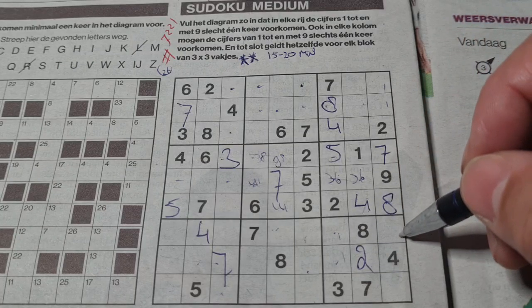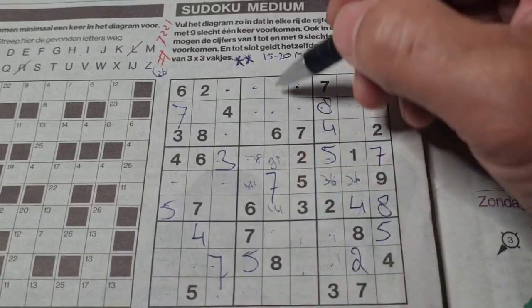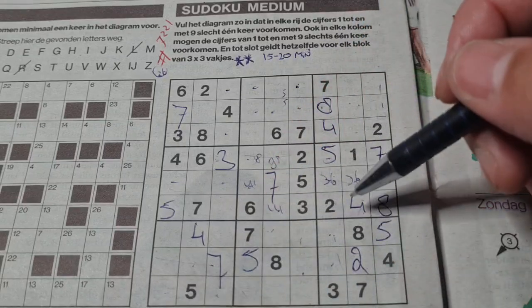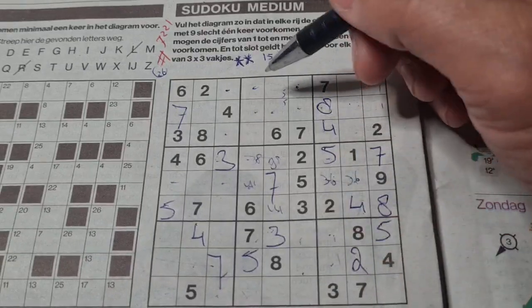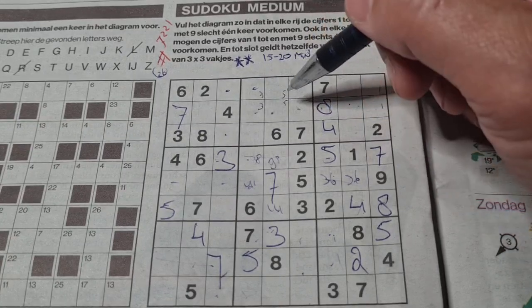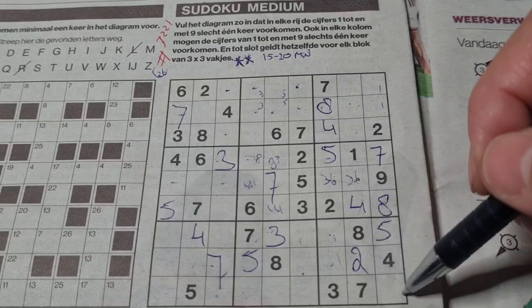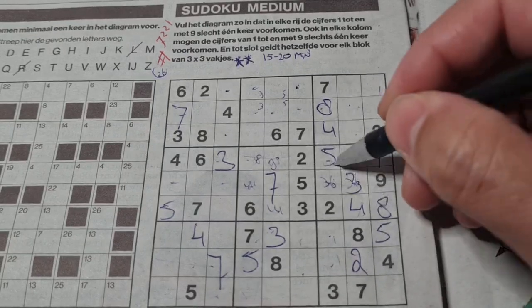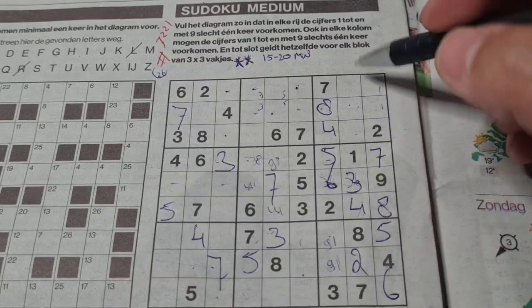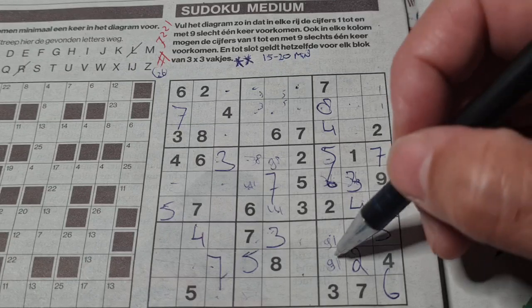Need a 5 here then. Yeah. Need a 5 here. 5 there. Need a 5 here. Still in the 8. 3, 3, 3. Need a 3. Come on, come on. Need a 6. 1, 6, 9. Oh, 3, 6. 6, 9, and the 1 here. 9. Need a 9 here. 1 and the 3.